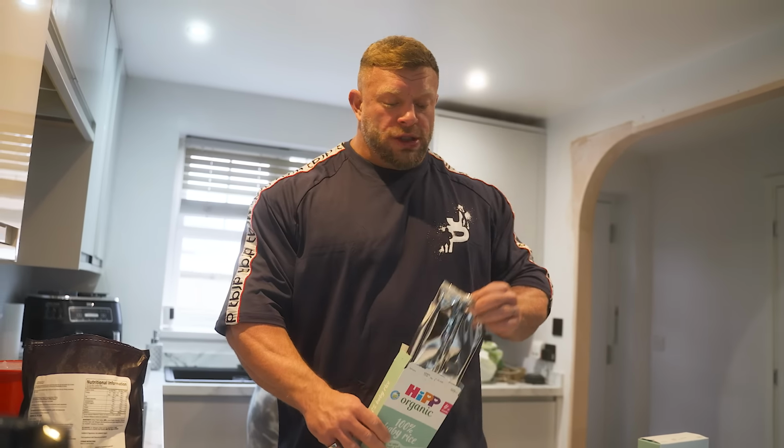So I'm gonna stick meal two on, which is 125 grams of baby rice. I've spoken about this before. The reason I use baby rice at the minute instead of cream of rice is just for digestion reasons. It's just very easy to digest. There's no artificial flavors in there, so it just sits very nice. When I get into prep, I'll probably switch on to cream of rice.